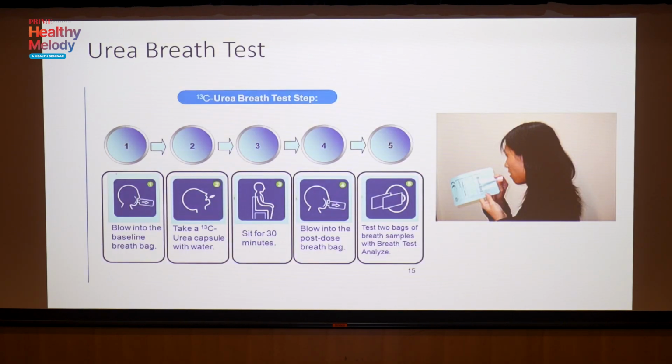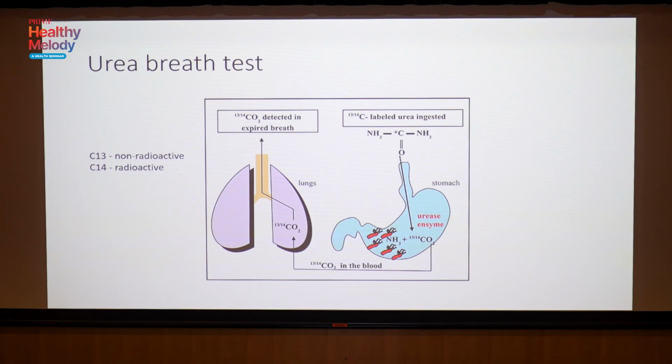So we talk about the breath test first. For the breath test, the patient, first of all, has to be fasted, no food. The patient will come in, blow into a bag, and then take a special capsule with urea in it. Then they will wait for 30 minutes, and then blow into a second bag. Both bags are then placed on the machine, and the result will be generated, whether the patient has Helicobacter or no Helicobacter.